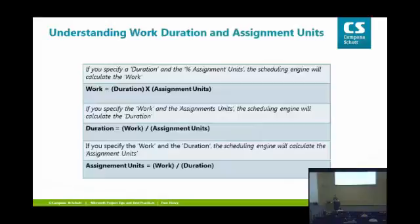Okay, so assigning resources. This is where it gets fun. And I'm sure that for the 75% of you that have used it, this is where it gets fun. So when you assign resources, you give it 2 variables, whether you know it or not. You will give the scheduling engine 2 variables. Microsoft Project will calculate the 3rd for you.